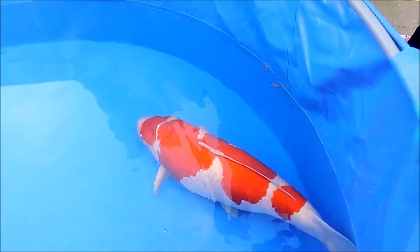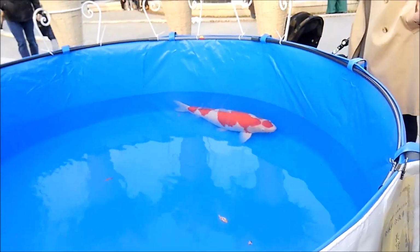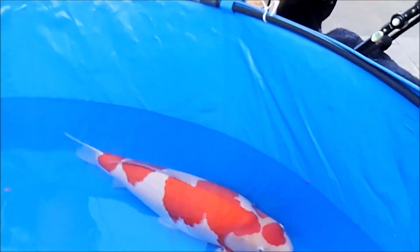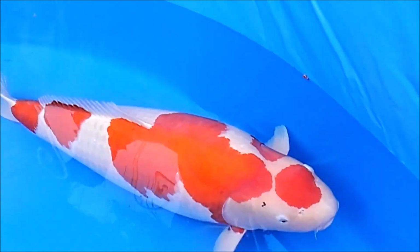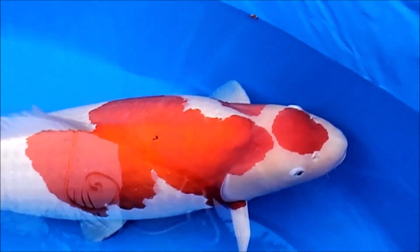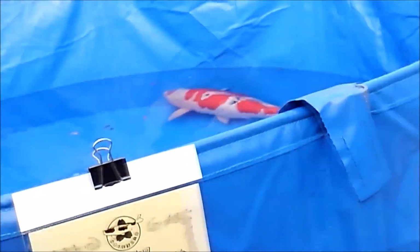knowing the results. I asked some persons if it was possible to find it on the homepage, but they told me they don't upload the pictures. I'm sorry. Anyhow, this is one of the winners for one category. And with category, I mean one specific type of Nishikigoi. And here's another one.